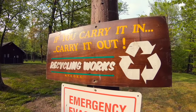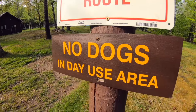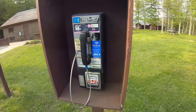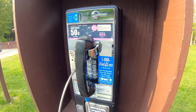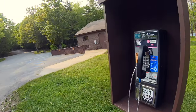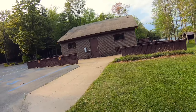That is my policy. No dogs in the day use area. People are eating. Okay, there is no cell service here at this campground, so this is your friend here. I just made a collect call home to let the wife know that I was still breathing. And all is well. This is the shower room, or the showers.